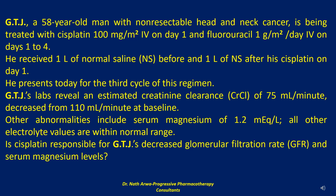GTJ has hypomagnesemia, which is the most common electrolyte abnormality caused by cisplatin. Hypomagnesemia appears to be dose-related and may occur after a single treatment. Despite replacement with oral magnesium, renal losses of magnesium and decreased serum magnesium levels can persist for months or even years after completion of cisplatin therapy.